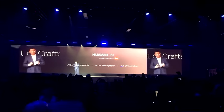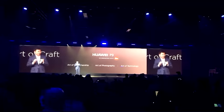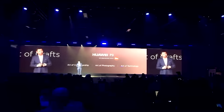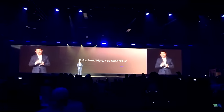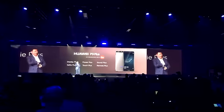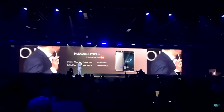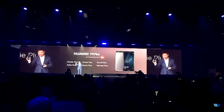And we bring you the art of craftsmanship, photography, and also the technologies. Do you feel it's enough? If some people say that I need more, how can you do more? If you need more, you need a plus. What's a plus? The Huawei P9 Plus. We totally bring 6 plus to you. I'm joking, 6 plus. You can read that, the 6 plus here we bring to you on the Huawei P9 Plus.